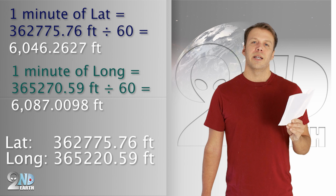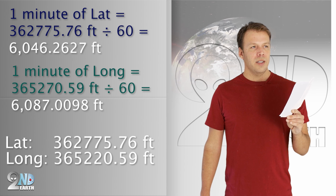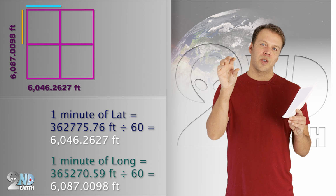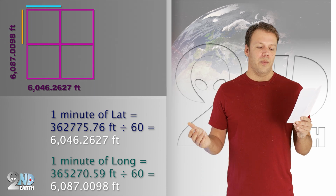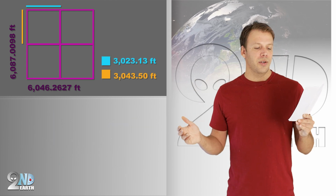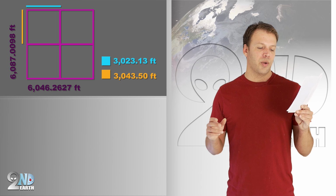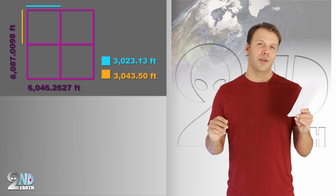If we were to take 1 minute, one of those 60 boxes that can fit in that 1 degree, let's split that box in a quarter. So you have 4 boxes within that 1 minute. Check out the dimensions of those boxes. That would essentially be 1 minute divided by 2, as you can see in the graph, which would mean that the latitude is 3,023.13 feet, and the longitude would be composed of 3,043.50 feet. Do those numbers look familiar to you?